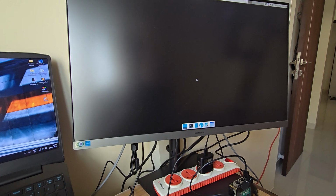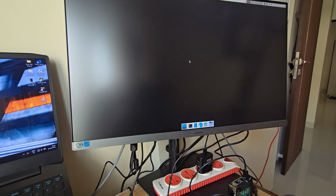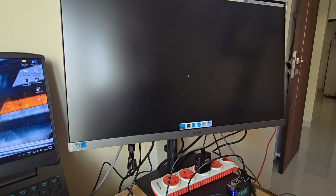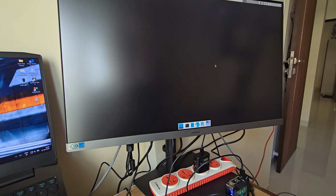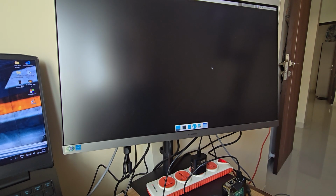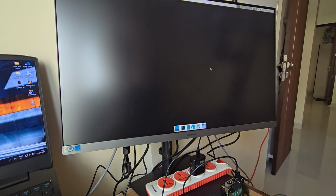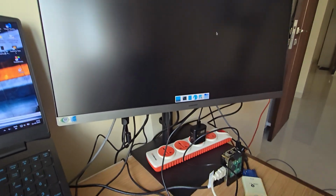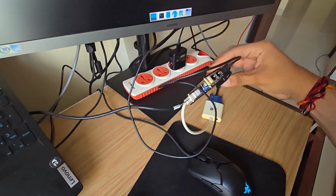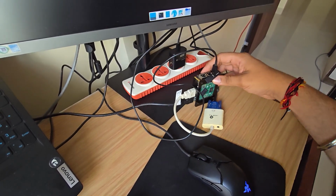As you saw, my keyboard and mouse light up. Now, as it's a single board computer, there are not a lot of things present on this operating system. It's a bare bones operating system, not a lot of applications, all the basics. As you can see, the light on the board is blinking fast. That means we are in the operating system mode right now.